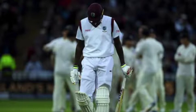To get selected when you have only one first-class 100 in 34 first-class matches, and you're 28 years old, you're not really a young, talented player. That, more than anything, illustrates the dearth of quality in the West Indies setup, really. Kyle Hope, again, doesn't look like someone who's going to be a great test batsman.